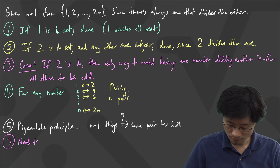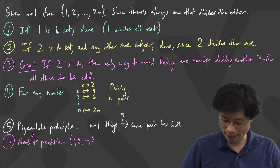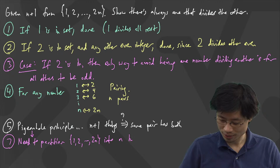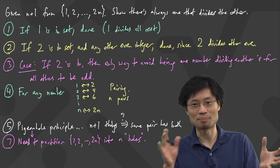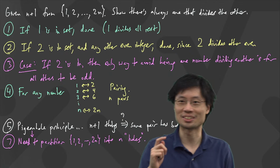If you wanted to use the pigeonhole principle, then you need to partition the set 1, 2, up to 2n into n holes. Those are the holes, right? And somehow the n plus 1 pigeons are what you're putting in the holes. But the thing about the pairing, I'm just going to put a slight warning, is that they're not... Erica, do you want to just say what you said? Because I can't read your writing very well.